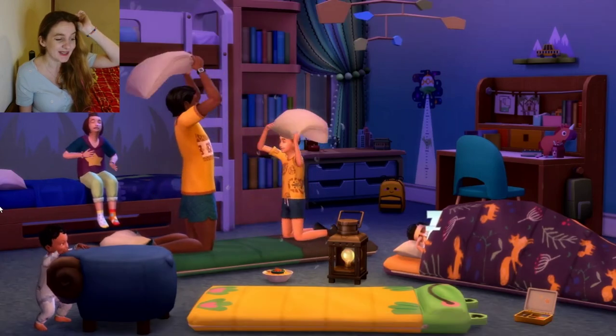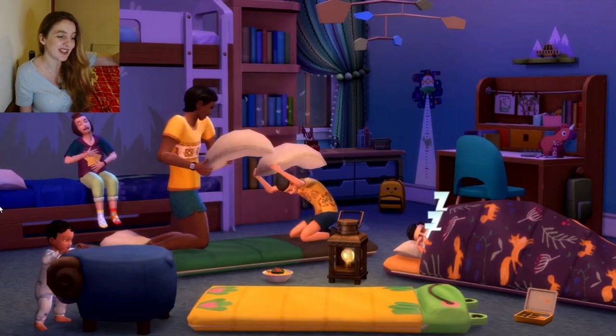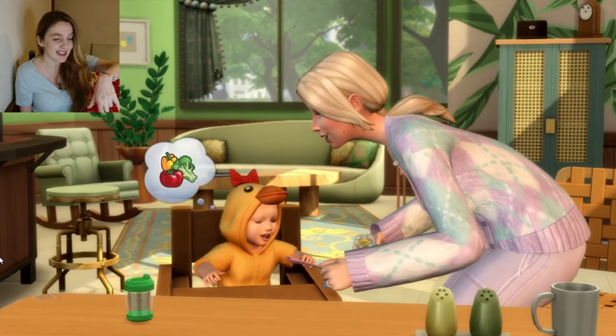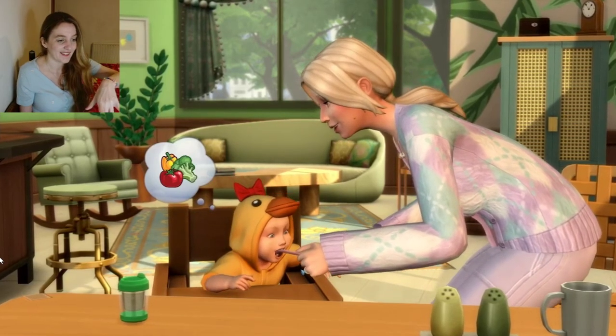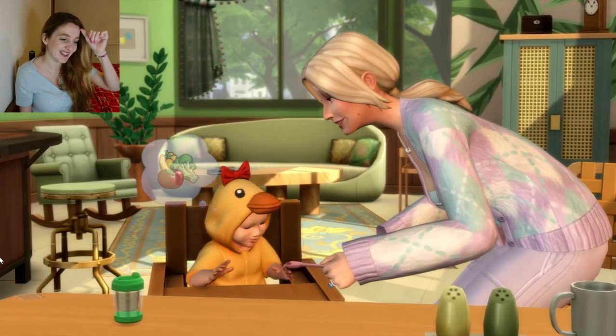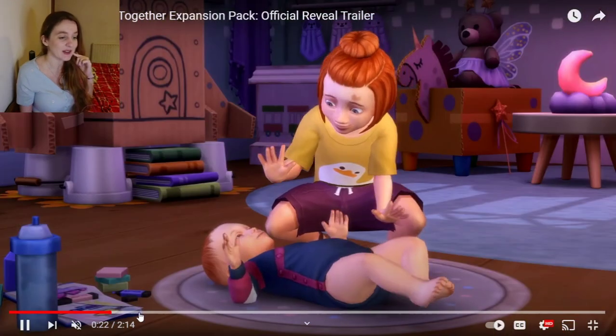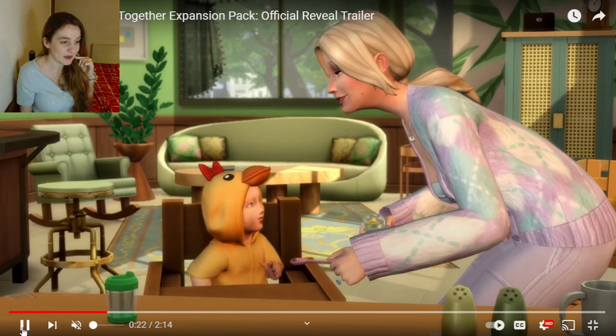So he's learning to walk. They mentioned milestones, and that looks like a development stage. This kid's learning how to eat. Oh, so cute. They've got little jars of baby food as well. That's really nice. Let's just go back again and pause that. Is there anything else to say?